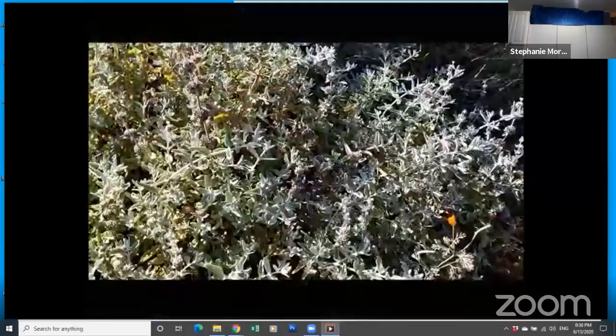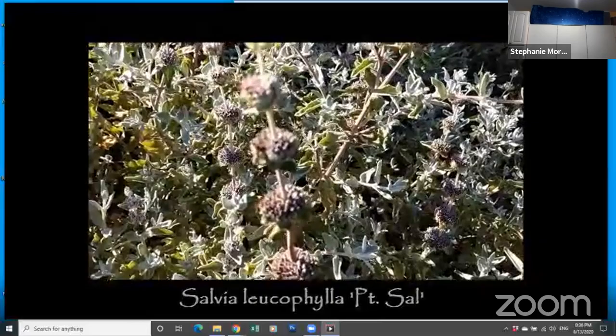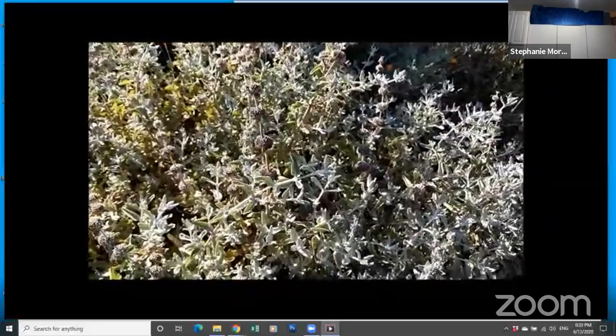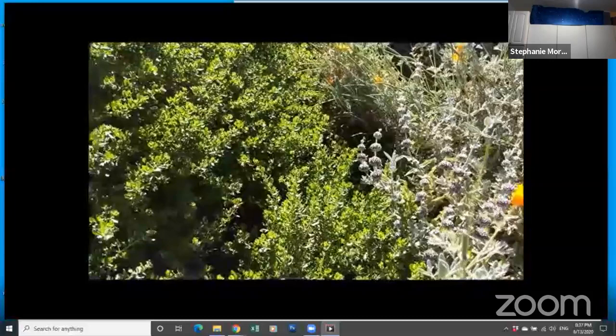This plant is called a salvia, Point Sal purple sage. It's now finished blooming by this time of year in late April. The seeds are now available for birds. I enjoy its very bright gray foliage in contrast to something like the deep green of the Baccharis pilularis.